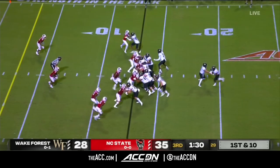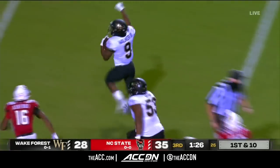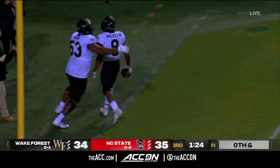Now 1st down and 10. Been a number of low snaps tonight that Hartman has handled. It opens up for Walker off the right side, and he's going to rumble on in for a touchdown.